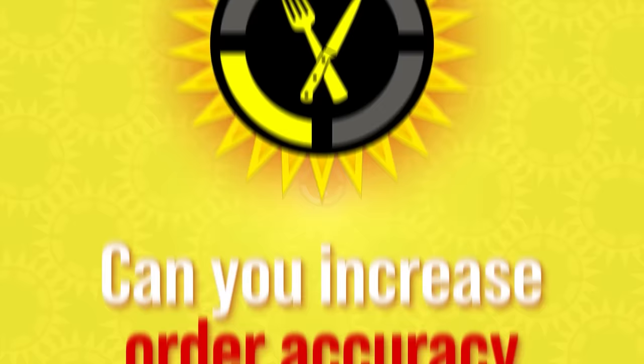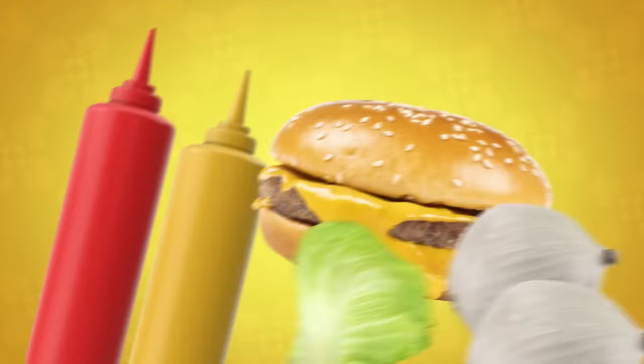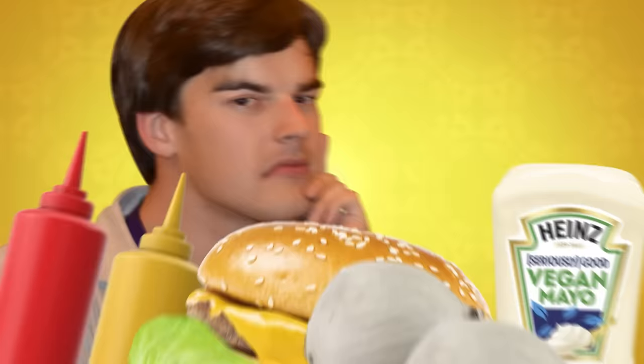Can you increase the likelihood of getting the correct order purely off of the way that you're ordering it? Is it worth getting out of the car to actually talk face to face with another human being, or are drive-thrus truly the superior option? Because really, at the end of the day, all I want is a simple cheeseburger. Easy on the lettuce, no tomato, extra onions, ketchup, mustard, and vegan mayo. Like, really, how hard is that?